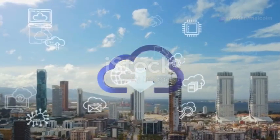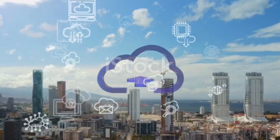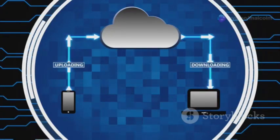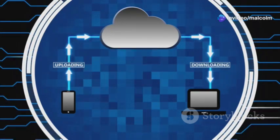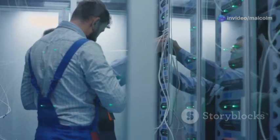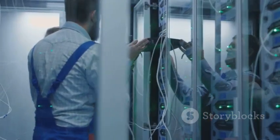Chapter 4, Cloud Security. Your data's up in the air, literally. The cloud, it's everywhere these days, right? We're storing our photos, our documents, maybe even our entire music library up in this nebulous digital space. But here's the thing. The cloud is just a fancy word for someone else's computers.